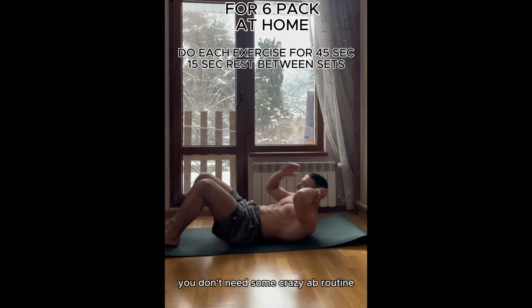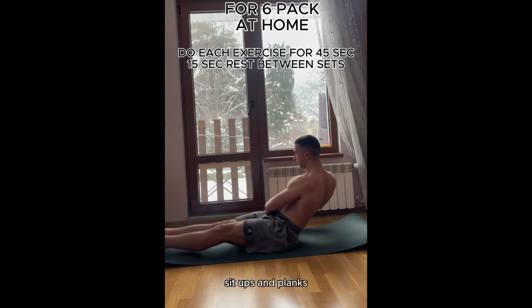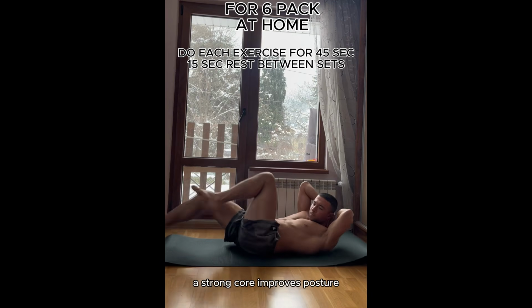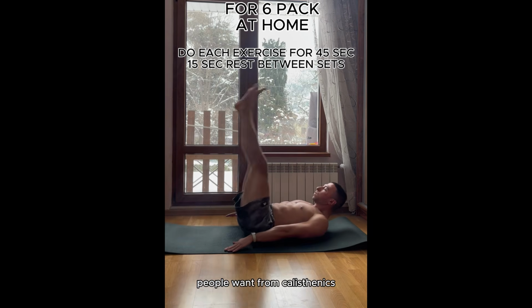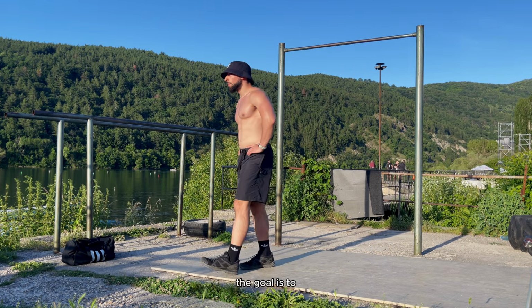The same thing applies to core training too. You don't need some crazy ab routine. Most of my core work was honestly just sit-ups and planks. Simple exercises done consistently over time. That's it. A strong core improves posture, stability, and visually it helps create that tighter, more defined look people want from calisthenics. Again, the goal isn't to make training look complicated. The goal is to make it effective.